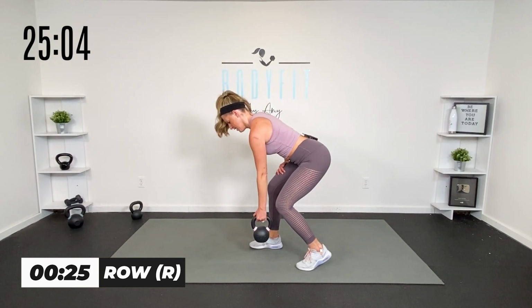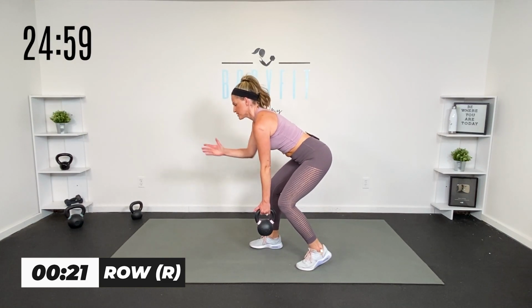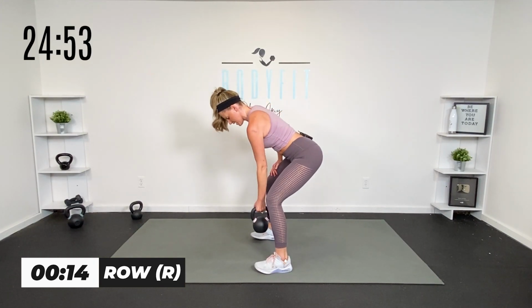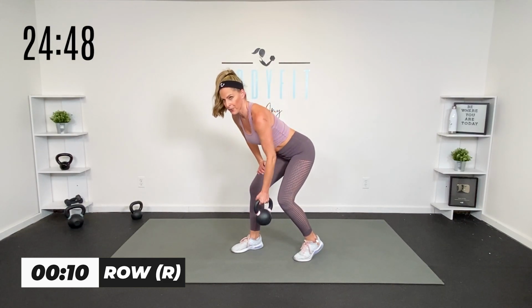So watch my back. What we wanna be extra careful of is that we're not here, right? Keep those eyes up and out, not arching in the neck. Yes, you're gonna feel that front leg a little bit. You can always stagger it if you want, but we're gonna use it in our power round, right?